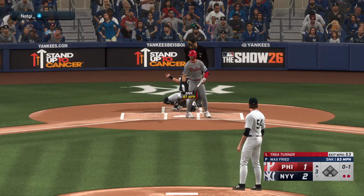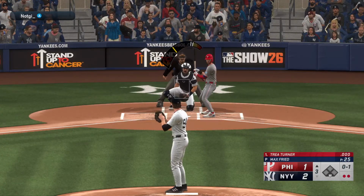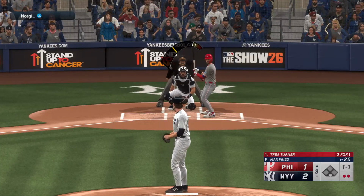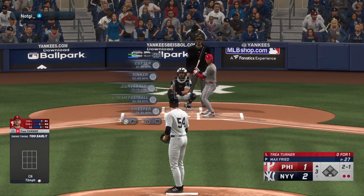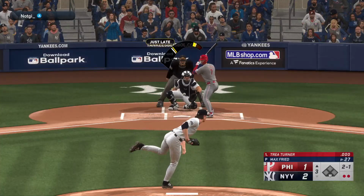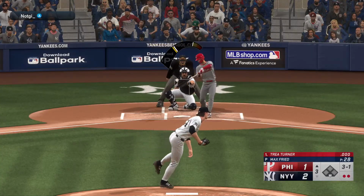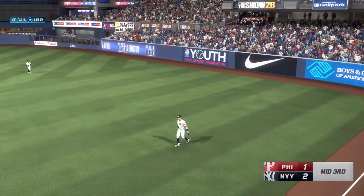And a foul ball. Two down, nobody on. Check swing, no appeal, and it's 2-1. Now one miss. In the air, right side. Judge under it. And that's the third out.